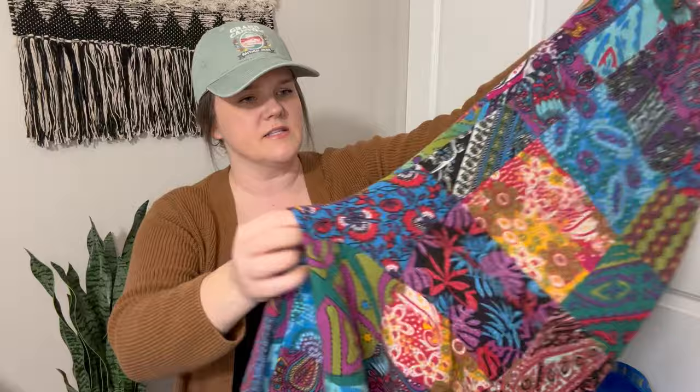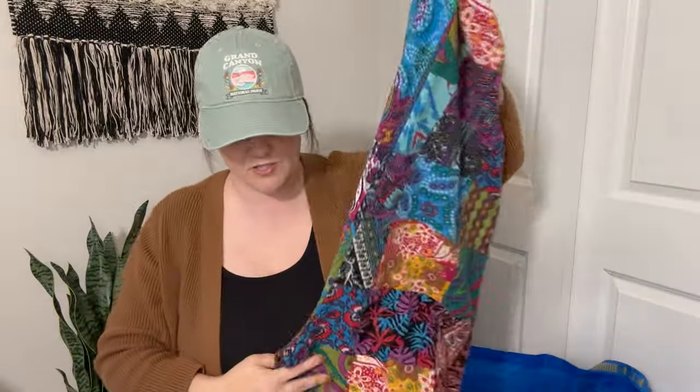It's a size medium, 100% cotton. It is so cute. It's kind of like a cropped wide leg. So yeah, I think that will sell pretty good.